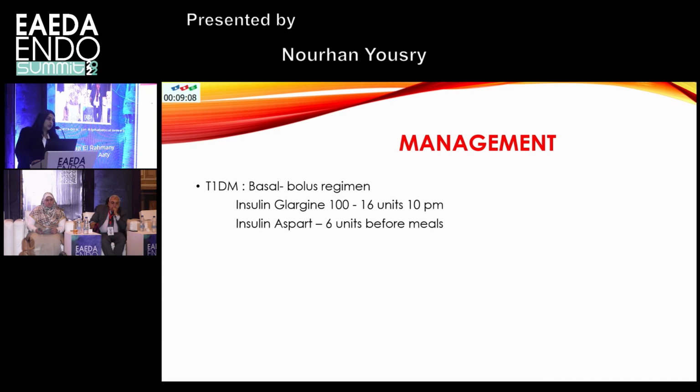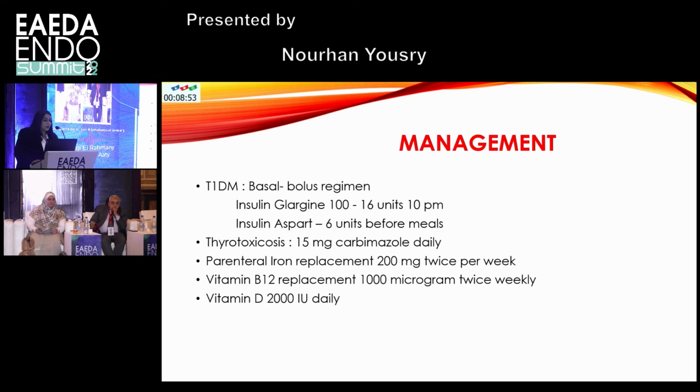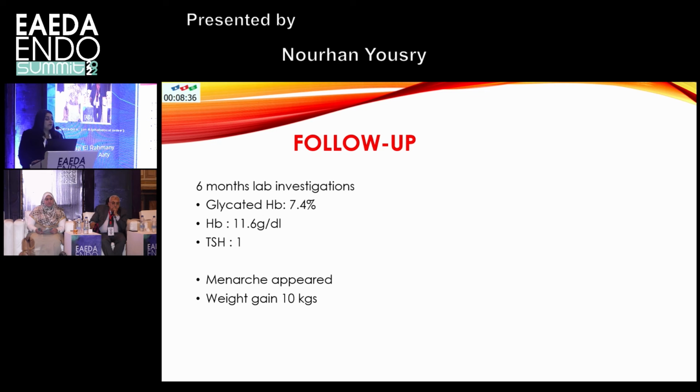This patient was managed as follows. For type 1 diabetes, as I previously said, a basal bolus regimen with insulin glargine and aspart. For thyrotoxicosis, she was given 15 milligrams of carbimazole daily. She received parenteral iron replacement twice weekly, vitamin B12 replacement twice weekly, and vitamin D, 2,000 international units daily. She was also given advice for a gluten-free diet, low-carb and high-protein diet. After a 6-month follow-up, her glycated hemoglobin was reduced to 7.4, hemoglobin increased to 11.6, TSH was 1, menarche appeared, and the weight gain was 10 kilos.